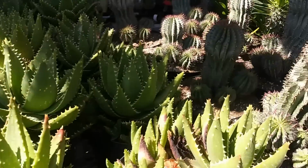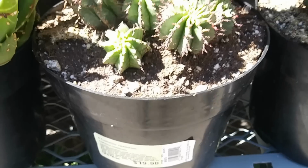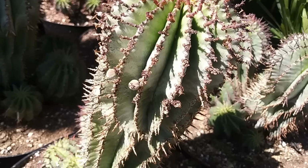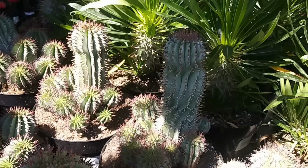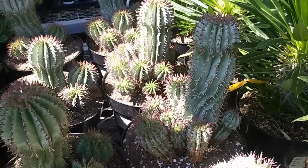That's a good deal. And then I came across this Euphorbia here, and this is a Euphorbia serriformis, $19.98. Such a unique texture to this plant, and it's giving off lots of pups. All of them are in really good shape, almost a variegation to it, and the spines look like they're red, so really nice contrast to this Euphorbia. I had not seen this one before, but it really caught my eye, and I think I may have to come back and get this one because it was just beautiful.